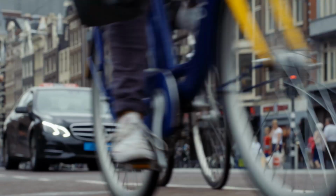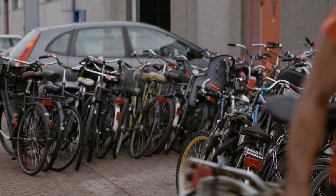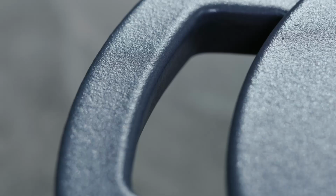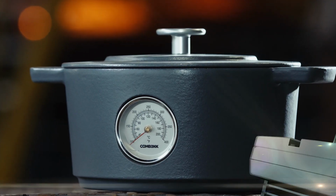Cookware manufacturer Composite has diverted and converted abandoned bicycles into long-lasting Dutch ovens. Craftsmanship and creative thinking forged a new life and found a new home in kitchens around the world. And that's a recipe for success.